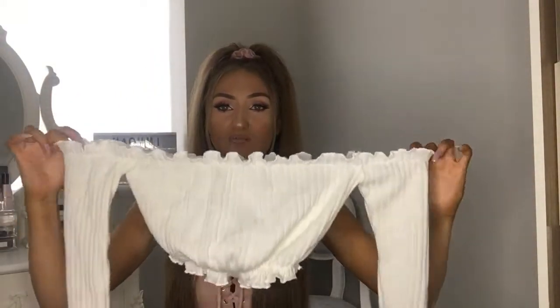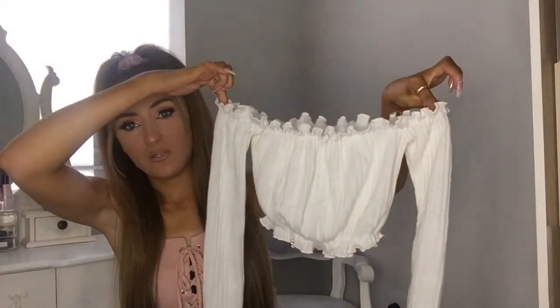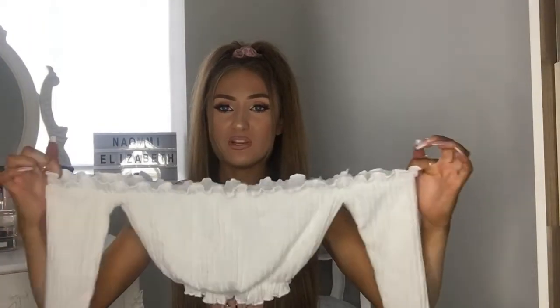So it's just one of these really elasticated Bardo style tops. I know it looks absolutely tiny. When I first got this out of the package, my mum was like, that is never going to fit you, but it does. It's just the style of the top. It's really elasticated. The bottom's elasticated too, so it could literally fit anyone, I think, to be honest.